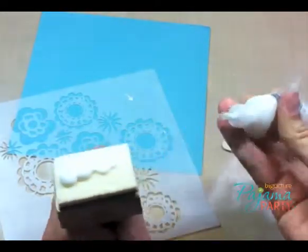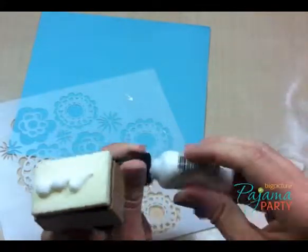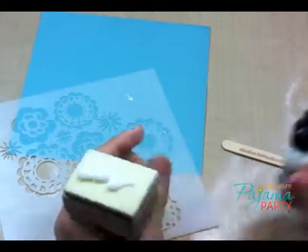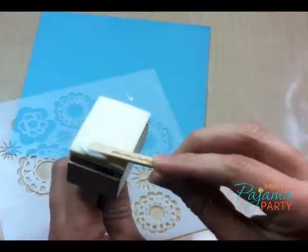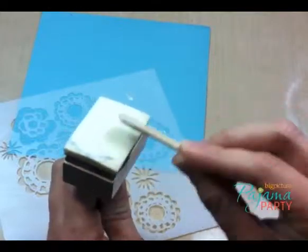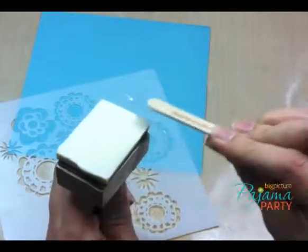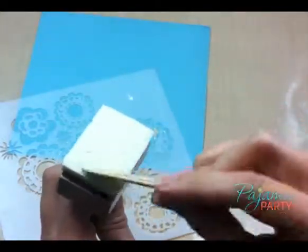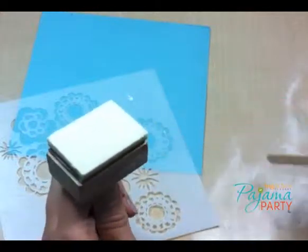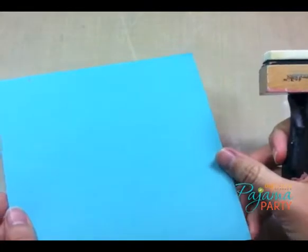So what I'm going to do is take my ink blending tool with foam on it, and I'm just going to put out a little bit of gloss medium, and then you almost want to make it as if you're making a little custom stamp pad. So I'm just going to spread this out here with the craft stick and get it nicely smooth and even on the foam.